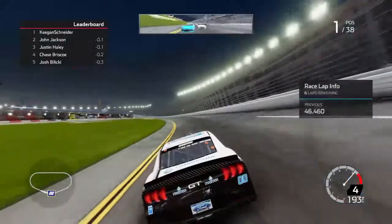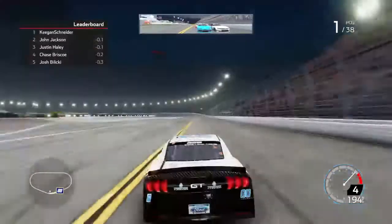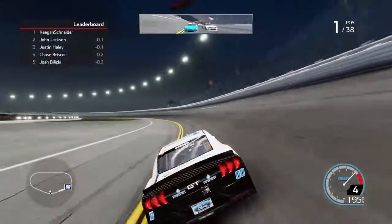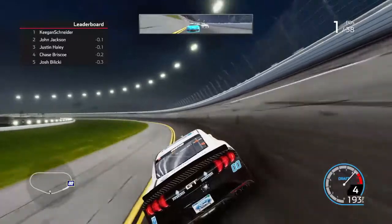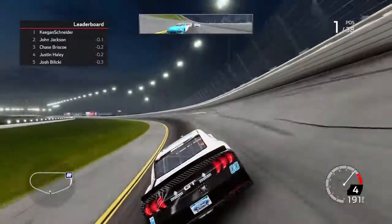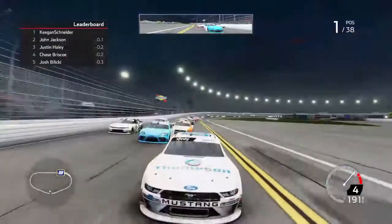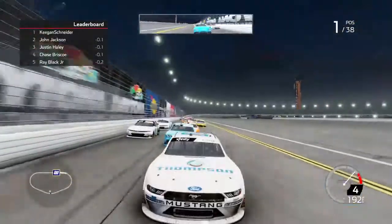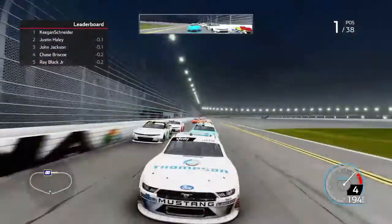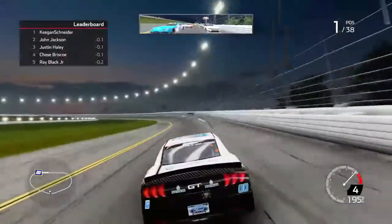And now Justin Haley's on the top. Haley trying to side draft off of 13 of Joe Jackson. His run's lost, but now it's only a matter of time before more cars move up to the top. They only have 2 of them up there right now, though. But he's doing a great job side drafting there. And he's got that fast car right behind him of Ray White Jr.